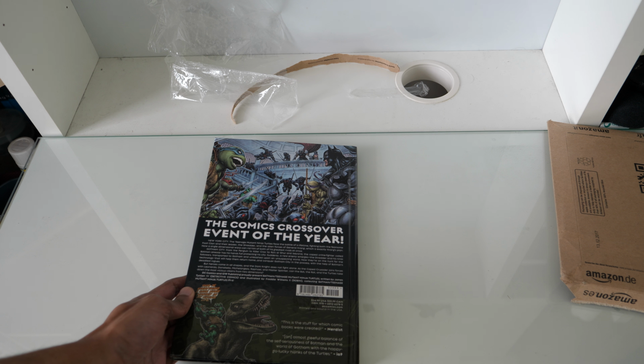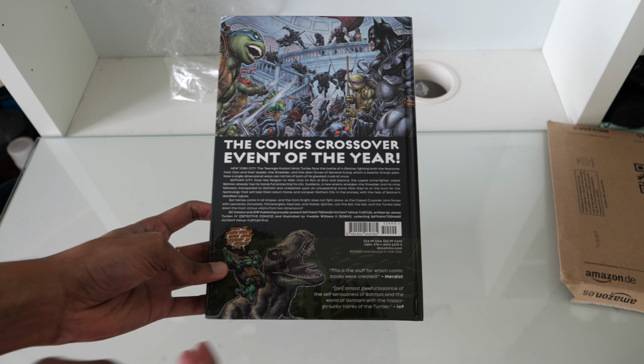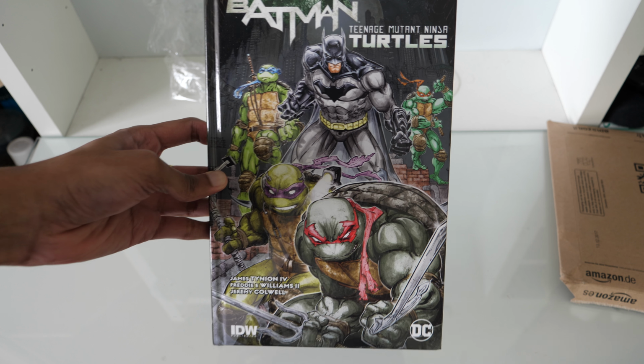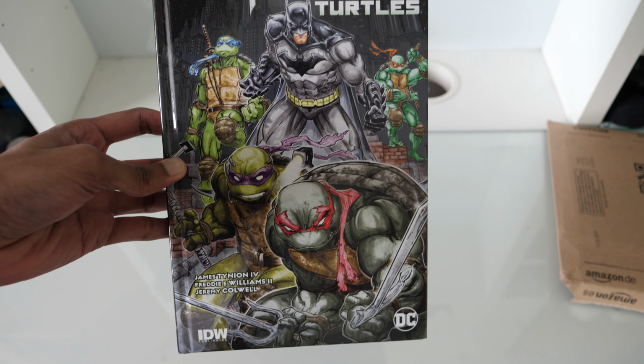Okay. I have flicked through all the pages, and that's it really. So this is Batman and the Teenage Mutant Ninja Turtles crossover on hardcover.